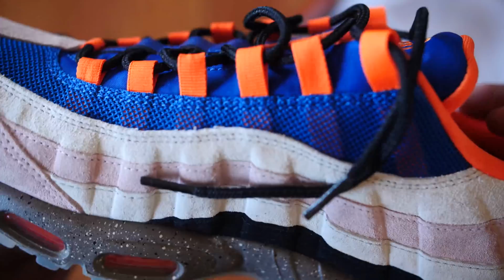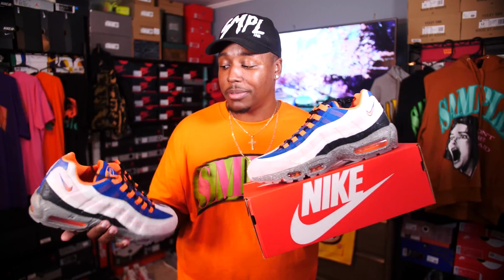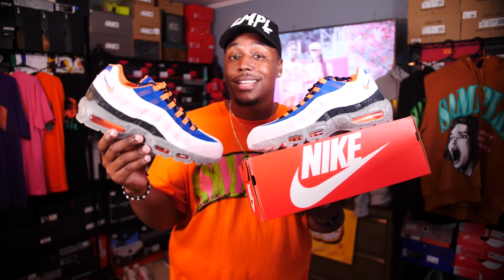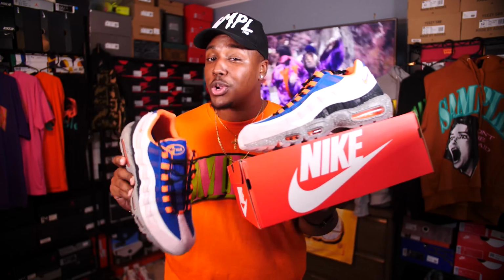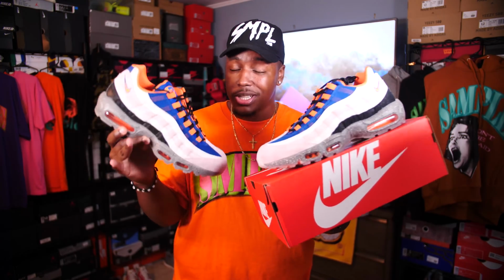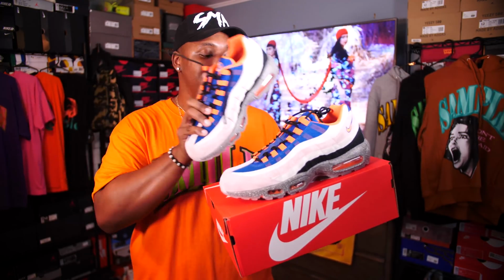So all in all, this to me is a sleeper for this year. If they had tried to hype them up, they probably would have flown off the shelves, but sitting on Nike.com right now, best Air Max 95 in my opinion in a while. And the Coral Studio ones are hard, but these to me are harder. The sweatsuit was still fire, but Moab 95s.